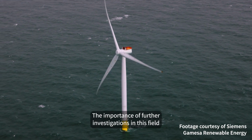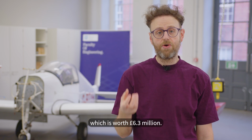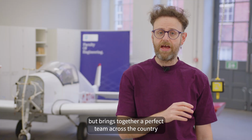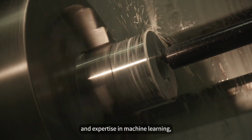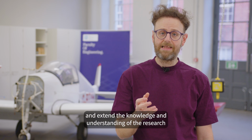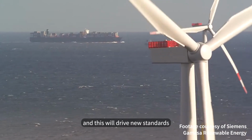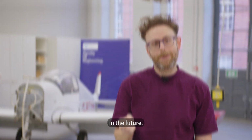The importance of further investigations in this field will be followed by the award of an EPSRC-funded research program grant, ROSIPS, which is worth around 6.3 million. It is being led by the University of Sheffield, but brings together a perfect team across the country with partners with complementary skills and expertise in machine learning, advanced data analysis, and new sensor systems. Specific offshore wind farm projects will be further developed and extend the knowledge and understanding of the research done in the Prosperity Partnership project, and this will drive new standards for safer, greener structures in the future.